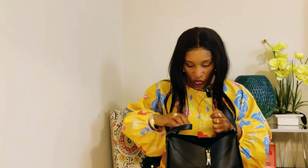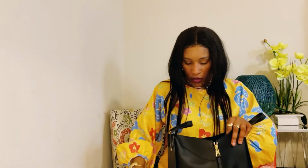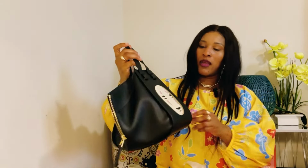It came with a strap. I don't know how to put a strap together. I'm gonna have to figure it out. It came with some little stuff. I already took out whatever I put on there and put it in the stuff. But this is the opening of the bag. It opens like that. So you can carry the bag like this. And it also has a zipper on the side. I believe if you want to make it a little bit bigger, you could by taking off the zipper and just leaving it like that.